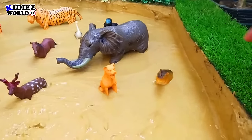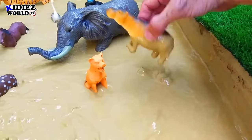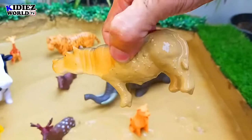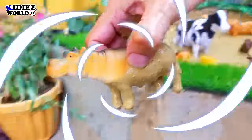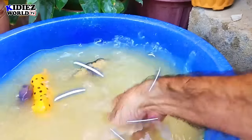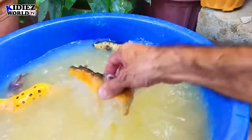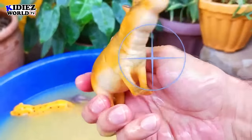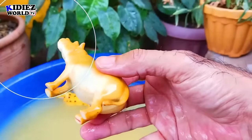And next we have hippopotamus. Hippopotamus is a cute but fat wild animal. They also come in the savanna and the zoo animals. Hippos are very big and by diet hippos are herbivorous.